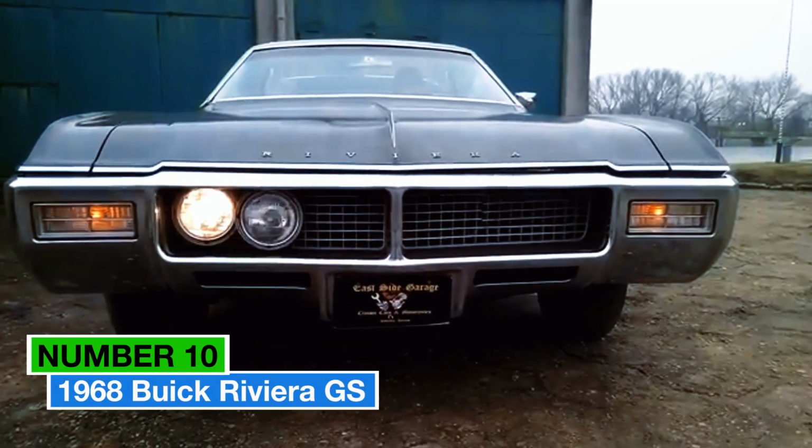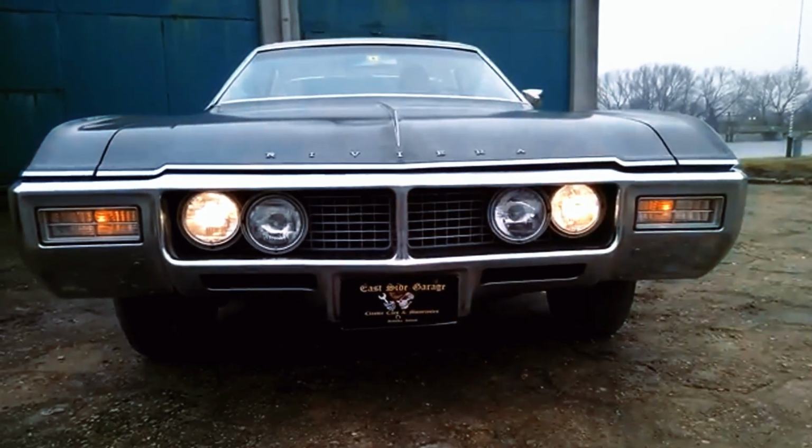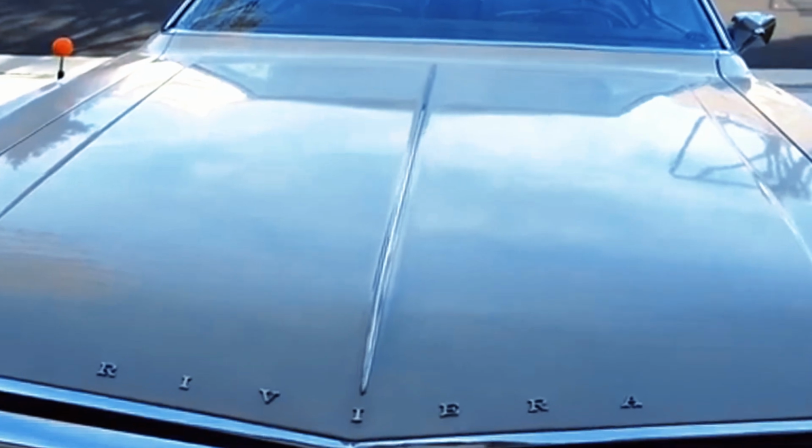Number 10. The 1968 Buick Riviera GS was Buick's attempt to create a performance-oriented luxury car that combined stylish design with powerful performance.